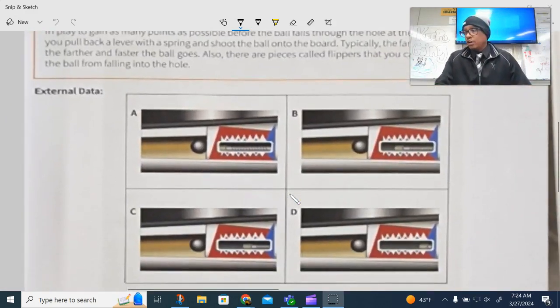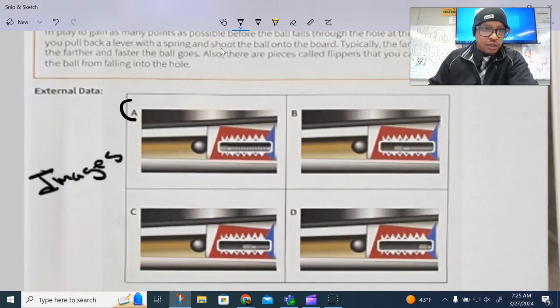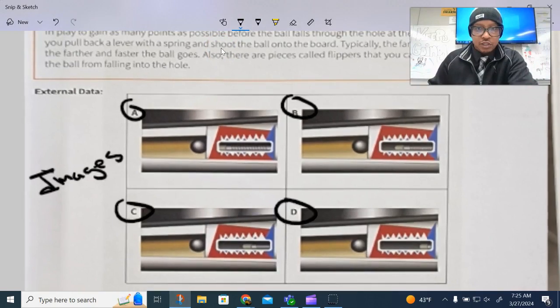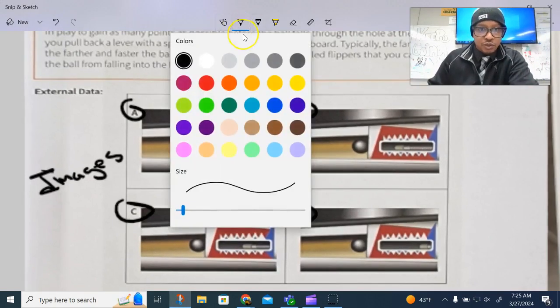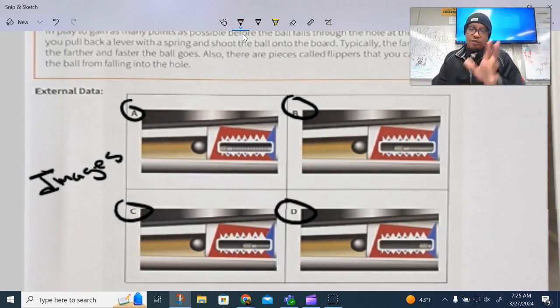Then also, let's talk about this right here. We're going to call these images. So write this down in your book: this would be image A, image B, image C, image D. My pen's a little bit too thick, it got like two C's. Okay, cool. So when you're referring to them, you say image A is this, image B is that, or however you want to talk about those images, okay?